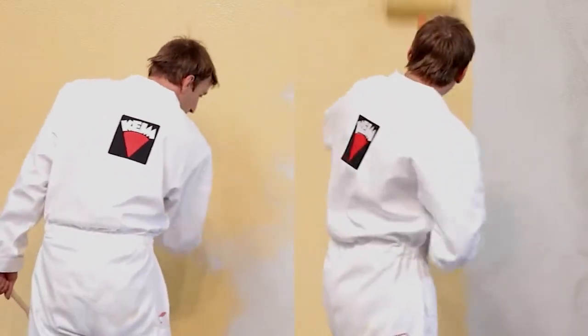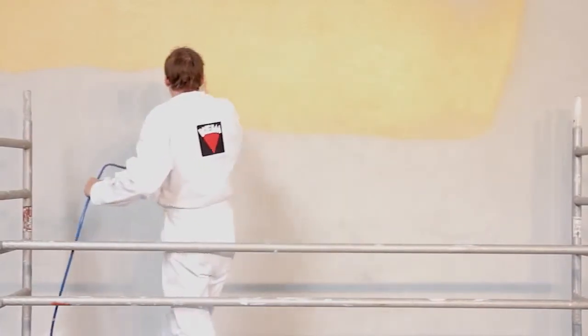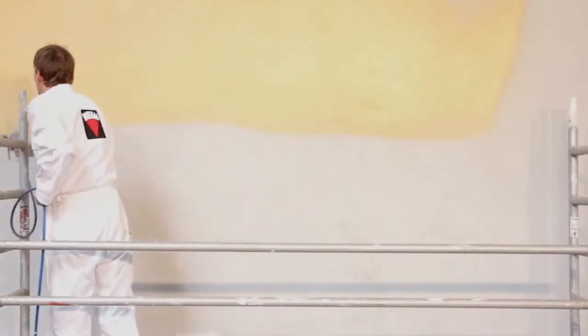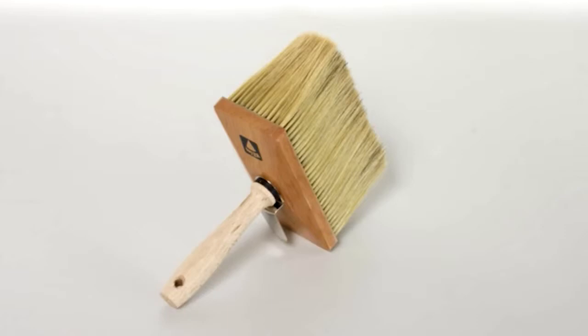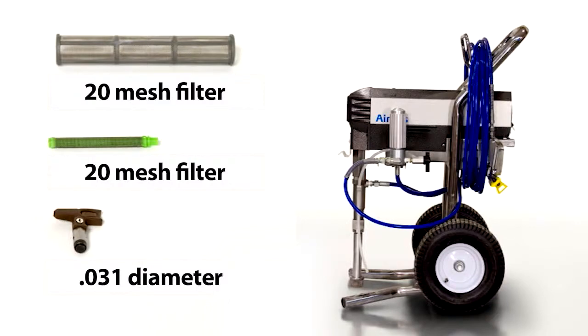The material can also be applied using a professional airless sprayer and back-rolled. Whichever method is selected, it's important to use high-quality tools. Choose a paint roller with a long nap and a soft core for even application and maximum coverage. For spray application with an airless sprayer, the material should be applied equally across the surface. It is important to use a spray tip with a diameter of about 0.031 and a 20 mesh filter.